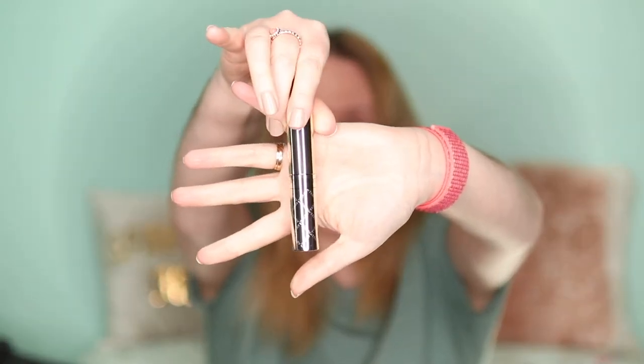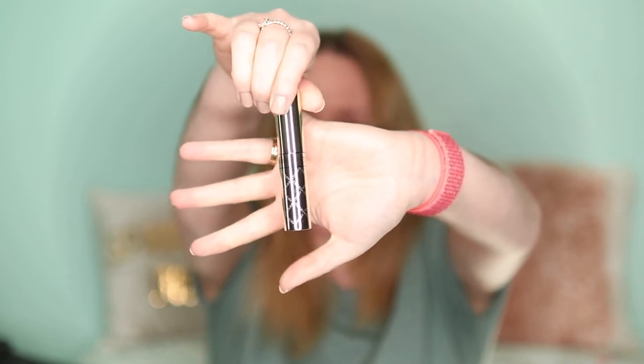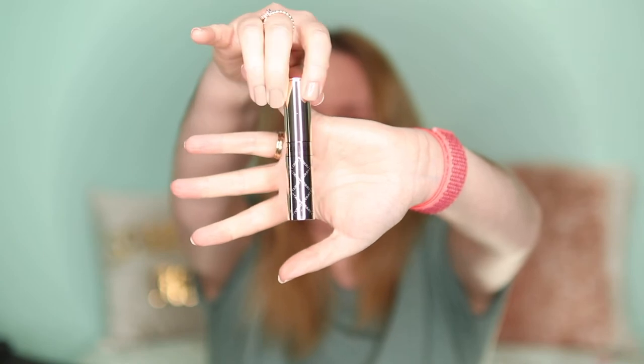Then the next product is by Terry. This is their growth booster mascara. Let me just grab this and take it out of the packaging. If I can get it out. Oh, there we are. So that is what the mascara looks like. And I'm not going to take it out and show you the wand because I've got so many mascaras. And when you've opened it, you need to start using it. And so I'm going to leave that until I am at a point where I can use a little mini mascara. So yeah, that's by Terry.